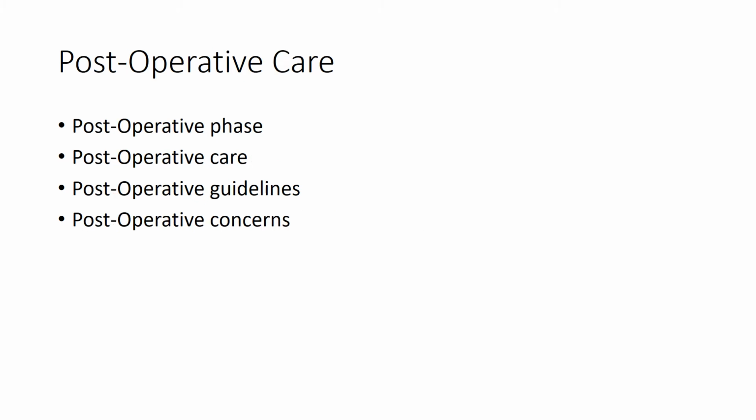Postoperative care. Postoperative care is when a patient leaves for surgery and is taken to a post-anesthesia care unit, also known as PACU, or a recovery unit. In PACU, the staff will make sure that the patient is recovering without complications from surgery or anesthesia.